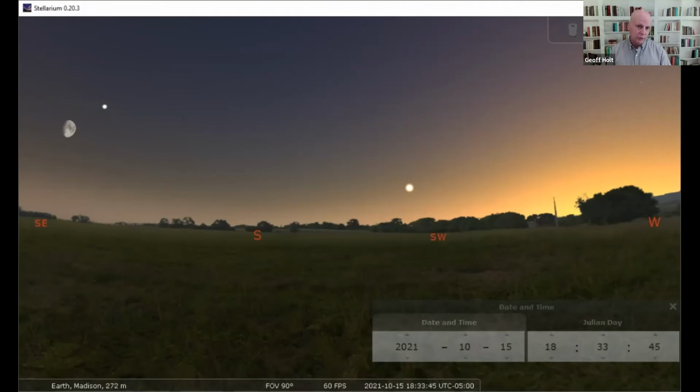Remember, I said don't wait too long to try to catch Venus, because objects over here in the west are getting lower and lower in the sky.